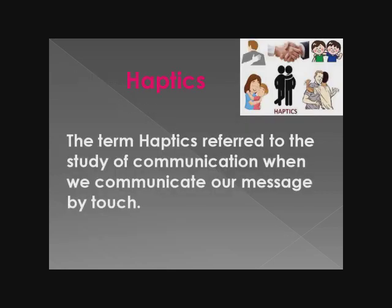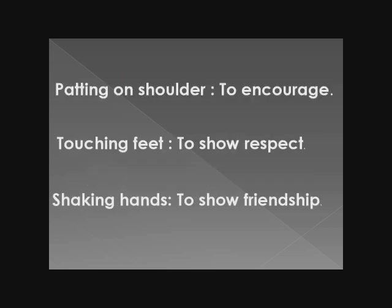Now the next one is haptics. The term haptics refers to the study of communication where we communicate our message by touch. Example: patting on the shoulder to encourage, touching feet to show respect, shaking hands to show friendship.